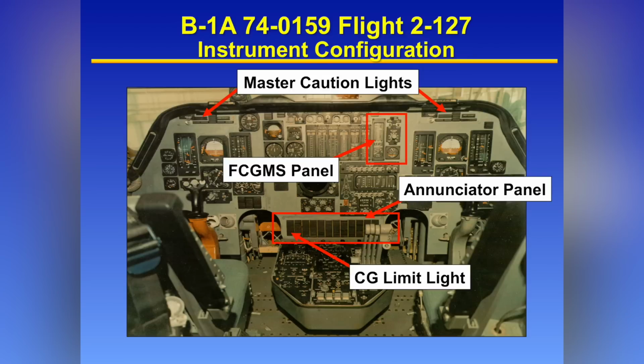So the annunciator panel is tied to the master caution panel. One of the things on the annunciator panel is the CG limit light. That was a light in the lower left-hand corner of that bank of lights that you see in between the knee wells of both aircrews. It's squared with a red box, and on the lower left, note the location, is the CG limit light. Okay, so CG was a big factor back then.